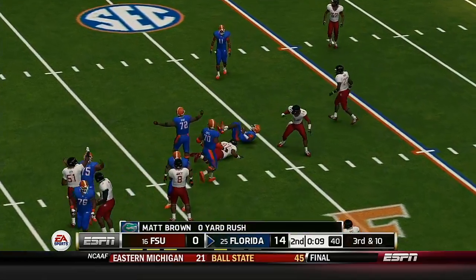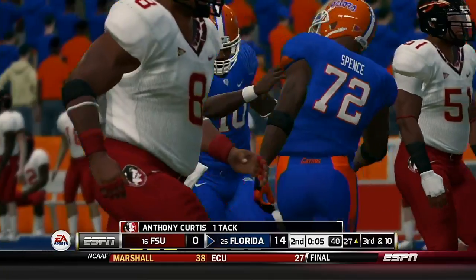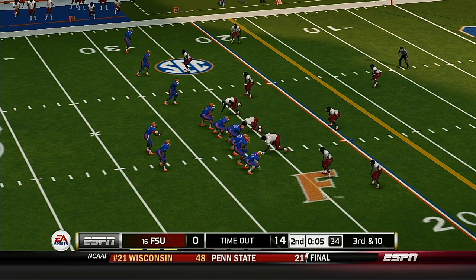Scrambling, and they make the stop at the 27-yard line. No gain on the play. The Gators, they're going to have to call their third and final timeout. Third down now. They need to get it to the 17. He scrambled, but he didn't get much.